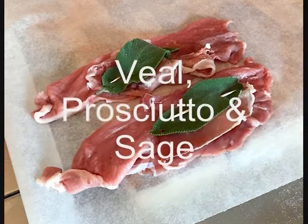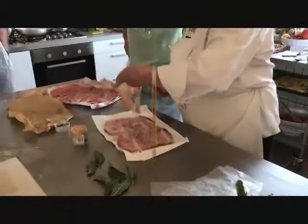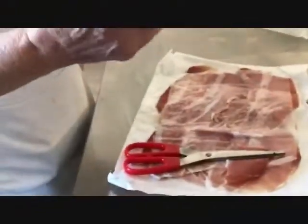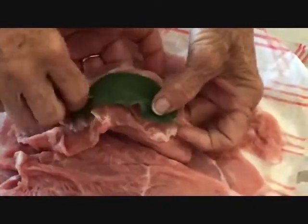Veal, prosciutto, and sage. First, fresh sage. We break off the leaves. Next, we trim the prosciutto to fit on top of the veal. Chef helps Jeannie to assemble hers. Puts the prosciutto on the veal and then adds a sage leaf. And then back up. Jeannie had a little trouble, but with Chef's help, she finally got it.